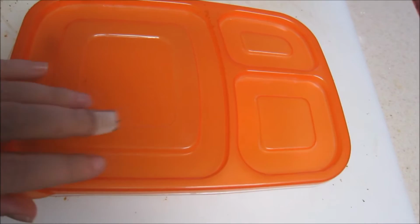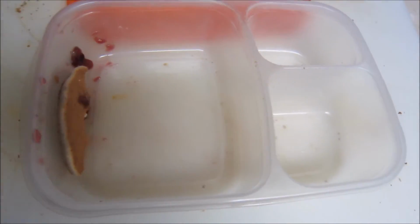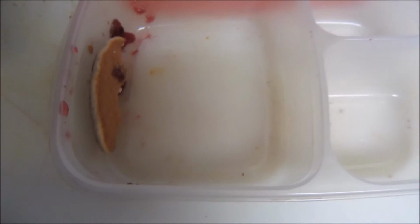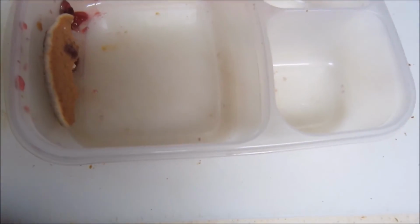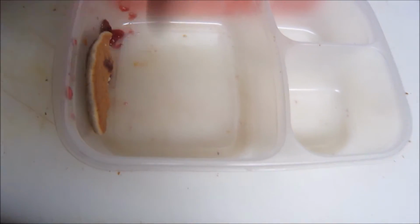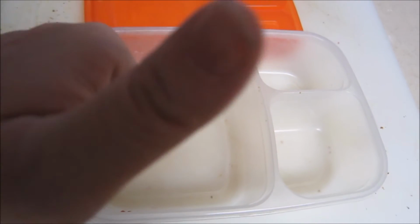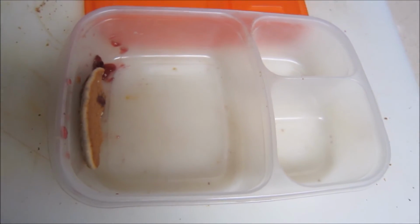All right, y'all, let's see how we did with this lunch. It looks pretty good. It looks pretty clear through the lid. So let's see. Oh, nice. There's a little bit of pancake left from the peanut butter and jelly pancake sandwich, but the crackers are gone. The apple is gone. The cheese stick is gone. So I think this lunch got a thumbs up. Awesome. Good job, Brooke.